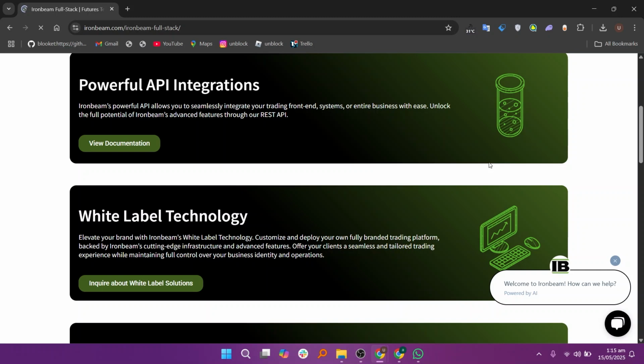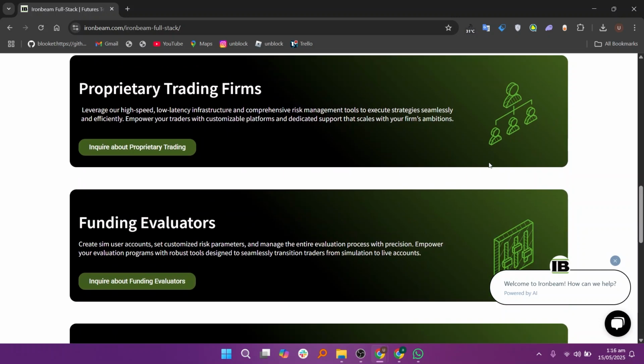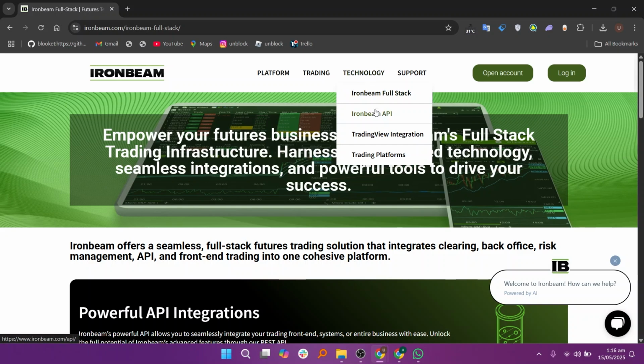In 2025, data will become even more crucial for trading decisions, and Ironbeam makes sure you get high-quality data feeds to stay informed. One of the most impressive aspects of Ironbeam is its transparency. They clearly explain their pricing, margin requirements, and platform features. There are no hidden charges or complicated terms that confuse users. Everything is laid out in simple language, making it easier for traders to make informed decisions. This is especially important for beginners who may be overwhelmed by the complexity of futures trading. Ironbeam's commitment to transparency builds trust and creates a better trading experience overall.